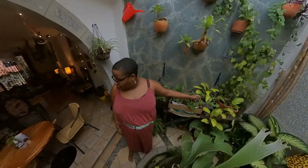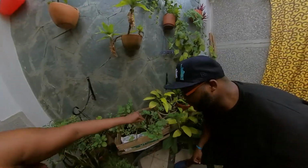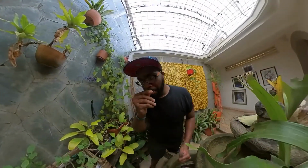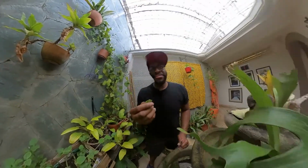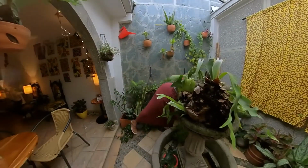So we're going to cook with a little bit of this. It's Colombian oregano. Can I smell it? Yeah, take a leaf. And I have my rosemary here. And I just harvested some thyme, because you see, it started getting dry.